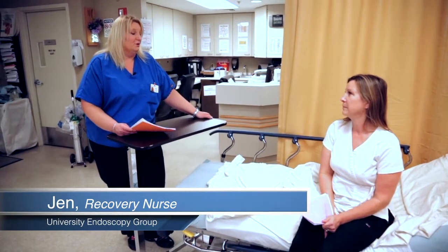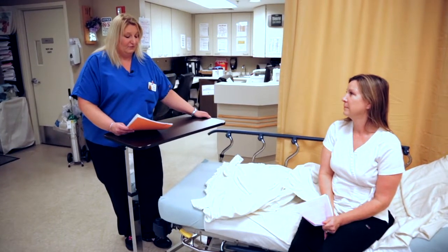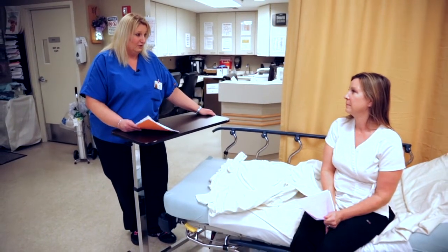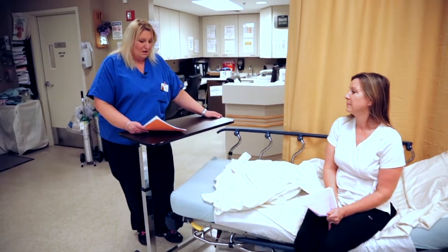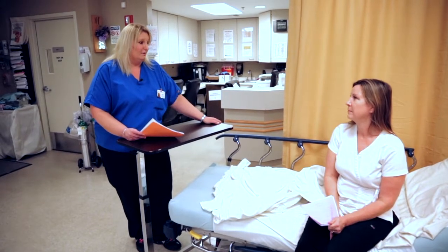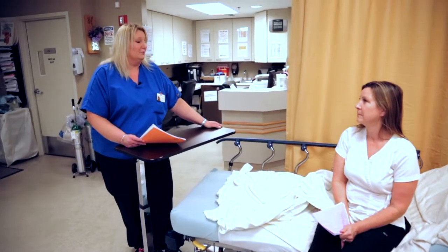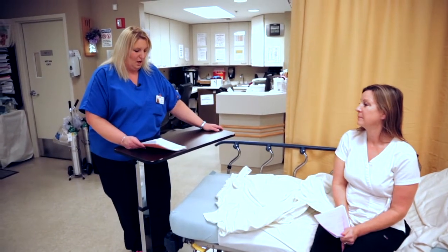Following your procedure, you should have no pain. If you have chest pain, abdominal pain, or develop a fever greater than 101, I want you to give the doctor a call. Just monitor your area where the IV was removed. In case you do experience some nausea after the procedure, that's a side effect of one of the medications the doctor gave you during your procedure. If the nausea persists till tomorrow, please give the doctor a call.